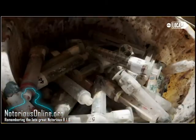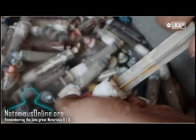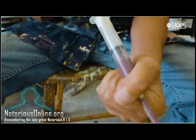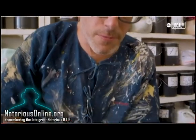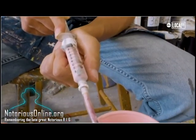Syringes were the natural and only way to put the paint into bubble wrap. Living with multiple sclerosis and needing to be injecting myself every other day with disease-modifying medications in my thighs, I guess the concept of syringes and needles were in the back of my mind.